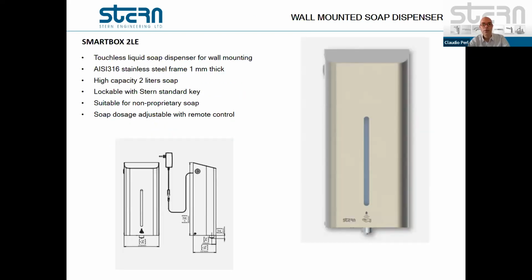Continuing with the line of soap dispensers, this is actually a product that we created to retrofit mechanical foam or liquid soap dispensers, the ones that people push and push and push to get more and more soap. This creates excessive usage of soap in public areas. In this case, we create this solution with an infrared sensor; the product has a 2 liters capacity and is a 316 stainless steel cupboard.